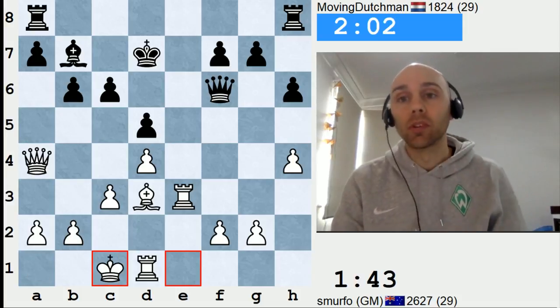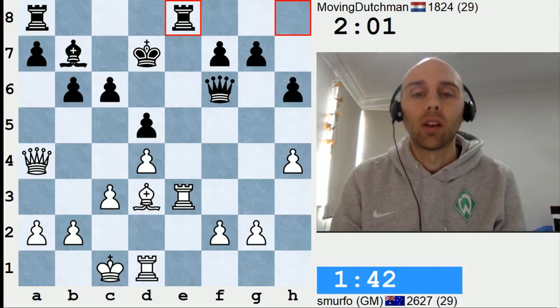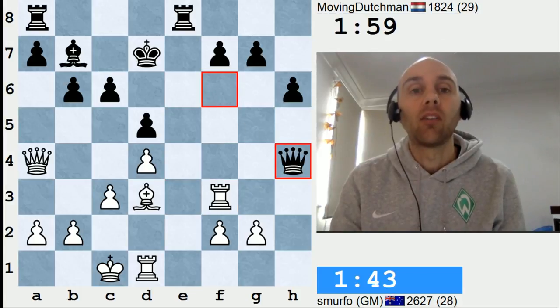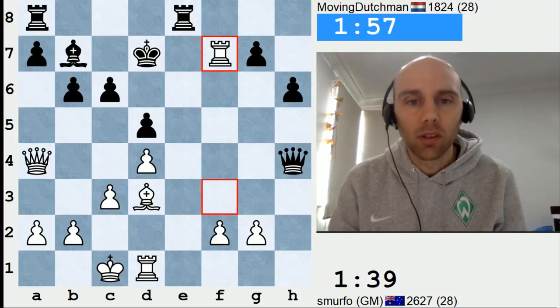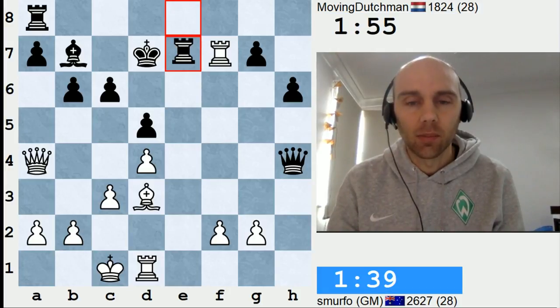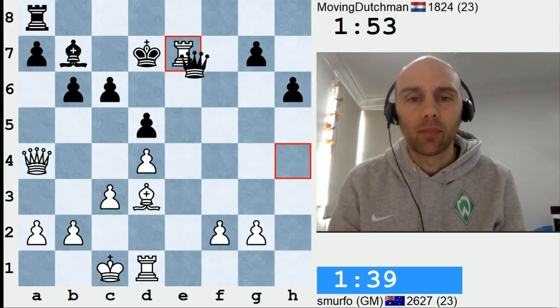I'm leaving two pawns on f-file, but it doesn't really concern me too much because I'm going to play this move rook f3 anyway. Maybe throw in a bishop f5 check. That's a little bit loose. It might be okay, actually. Just plays rook e7 now. Didn't expect it. Took me by surprise, but should be okay. You have to say my opponent's position is totally fine.